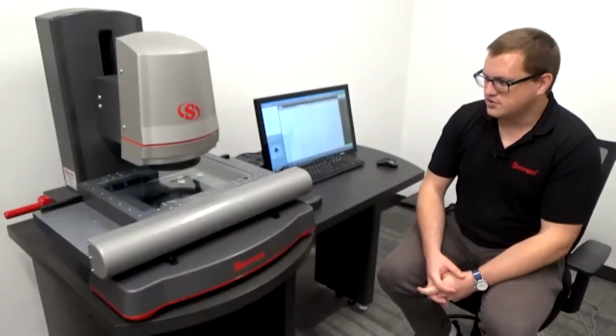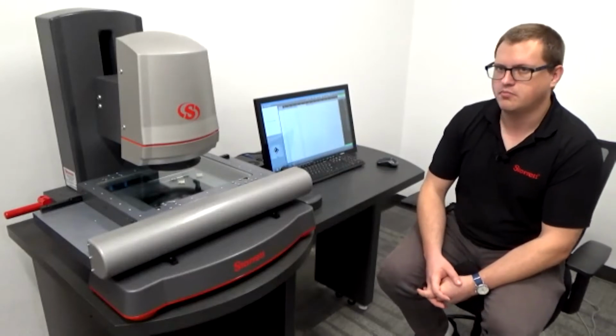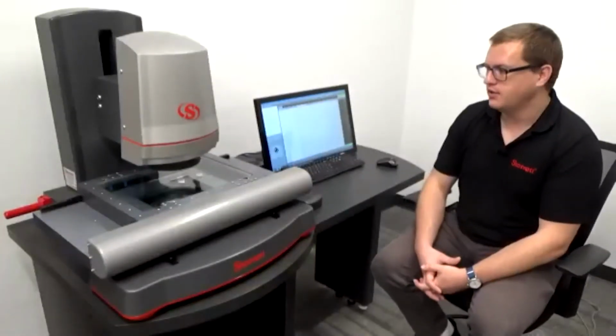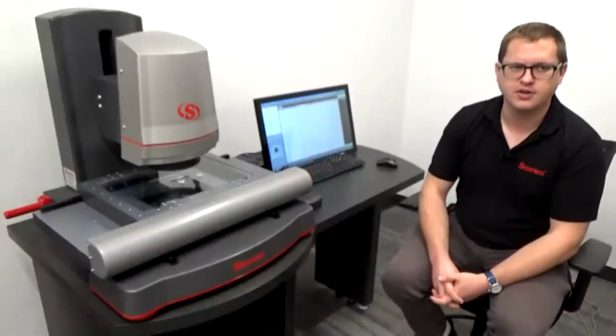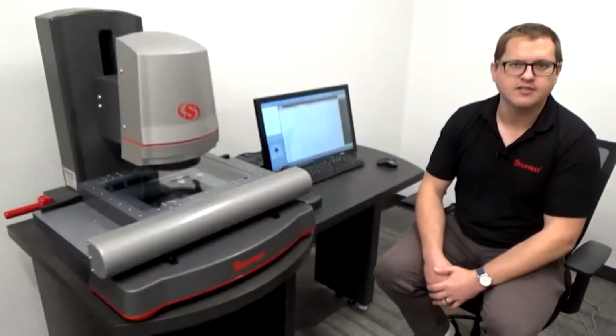That's one of the double-edged swords of a big depth of field, is that it's great for big 3D parts, but you can't really do a repeatable autofocus with it just because the depth of field is great, right? So what we've done here is included the touch probe so you can get those Z-axis measurements or any other kind of 3D measurements such as cones, spheres, cylinders, planes, any of that.